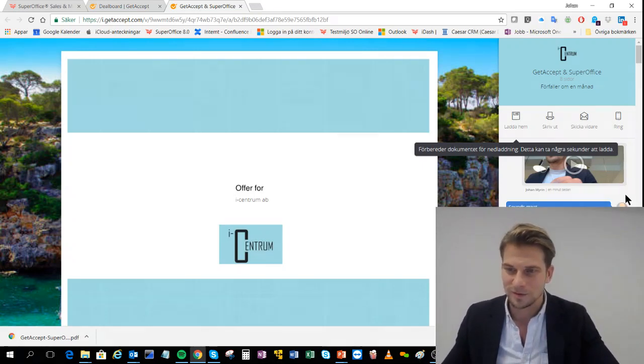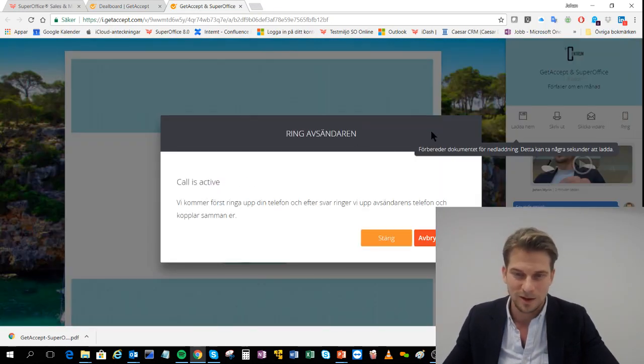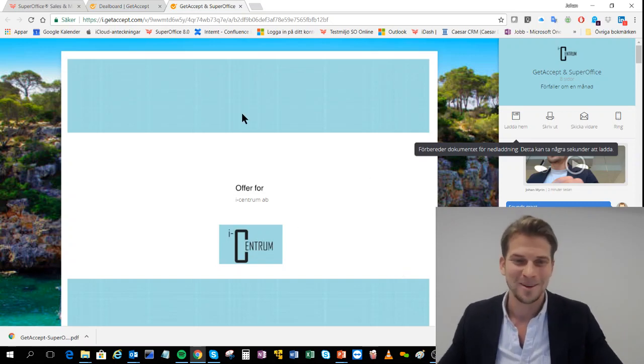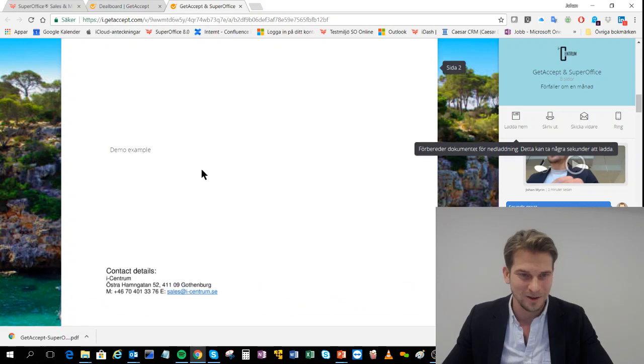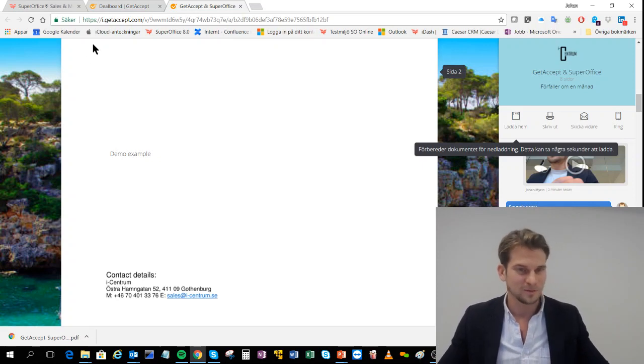Send that. You can call from here as well if you like. Press here, and it will connect the phone call in a great way. And I can do that. Now it calls my cell phone. Okie dokie, and you can go through the document and everything. And here's the demo example that I did with the template merging field. Okie dokie.